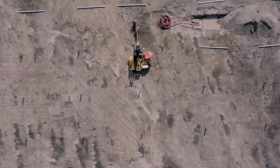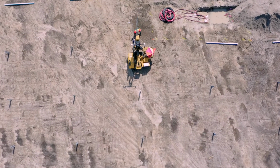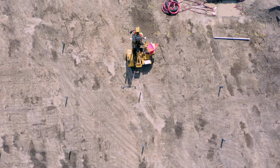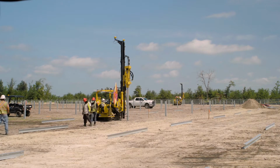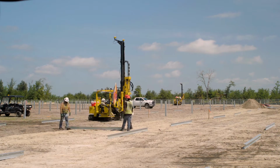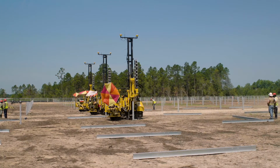So the PD10, Vermeer PD10, the pile driver that you see behind me is what we've been using here. Primarily, what I'm used to is we generally run string line and shoot lasers for our top of pile reveal heights and whatnot.